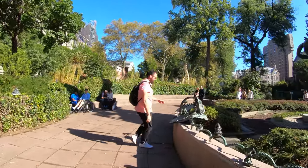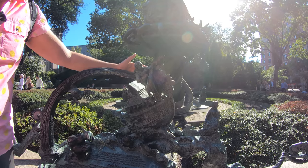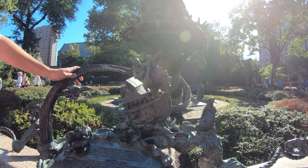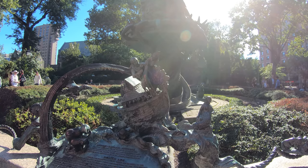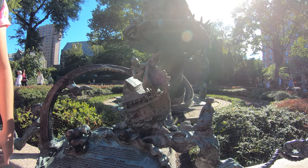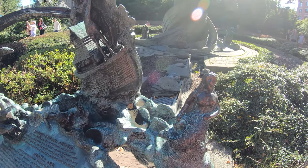Here we have a depiction of Noah and his ark. Noah was the man who, right before the great flood, decided to put two of each animal in this huge, massive ship and sail the waters as the entire world drowned. So very happy stories. Very interesting. Also fitting that there's some water here that hasn't dried up yet. Yeah, you're right.